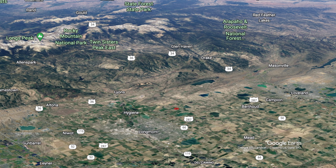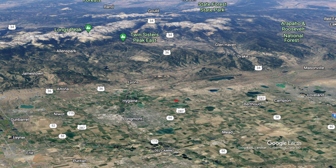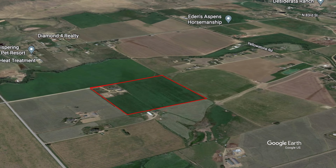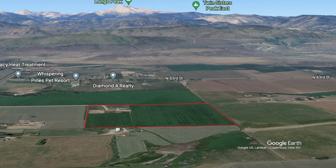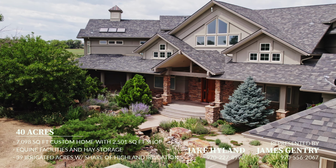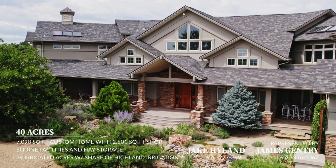The 7,000 square foot custom-built house sits on 40 deeded acres and is being sold with a highly coveted share of Highland Irrigation Water. The views west from the open floor plan show the majestic Rocky Mountains that border the Front Range of Colorado. Privacy with amenities is the first thought when looking at this beautiful home outside of Longmont, Colorado.